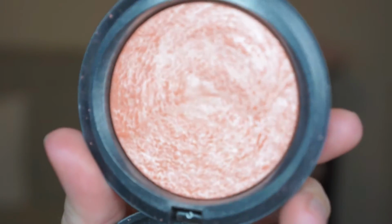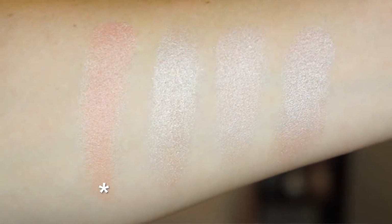I also have one that I'm starting to run low on. This is the shade Fairly Precious. This is one of the limited edition ones from a while back, and I actually got this because I went into a MAC store on the day they released it. It was the MAC Pro store in Las Vegas that I went into. First thing in the morning, I was in Vegas on vacation and I was like, new MAC collection, we're going. I went in there and I was like, give me that.